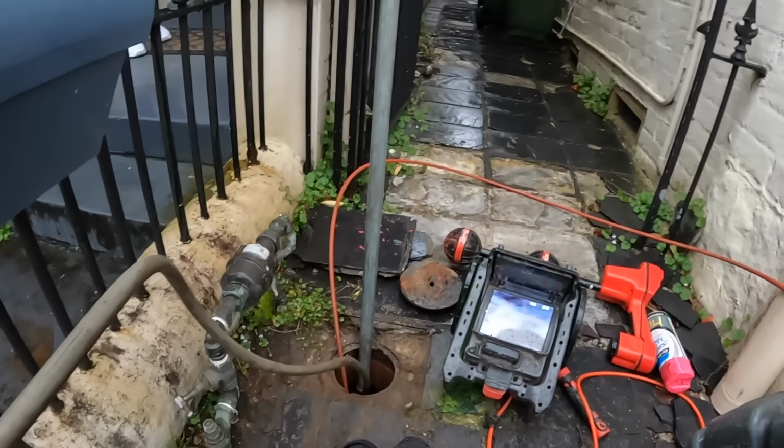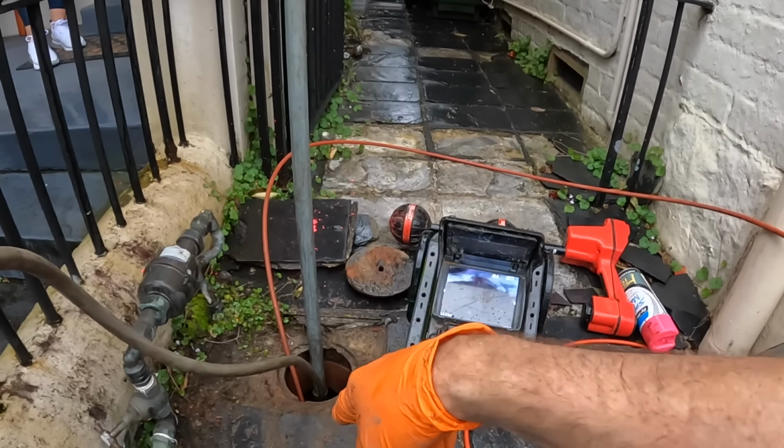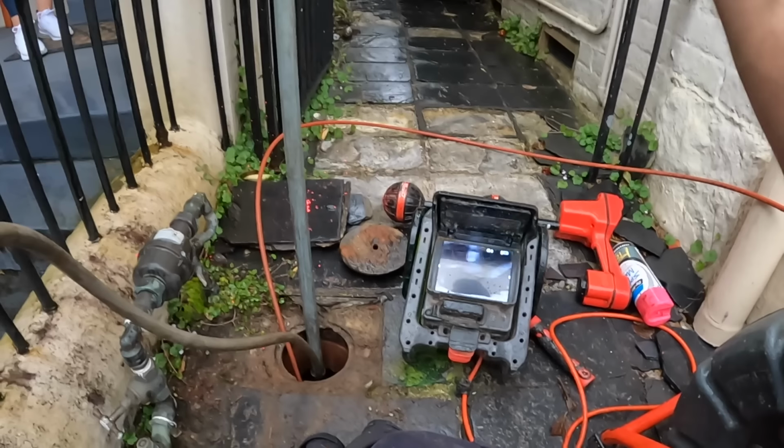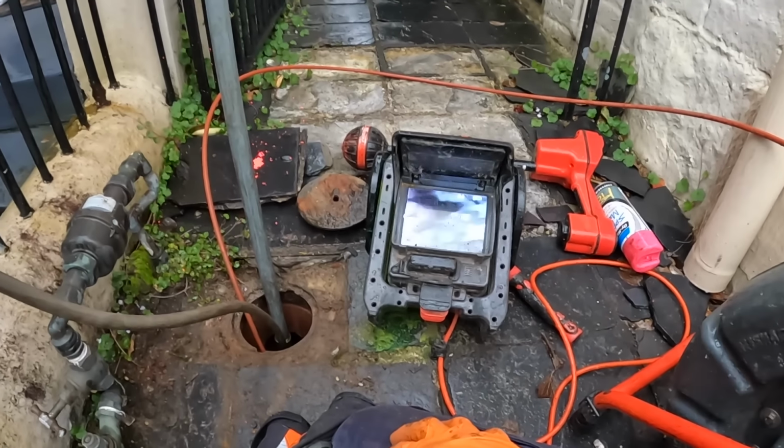I think it's a shared line. And all the properties are connected to this boundary trap. And there's an object wedged in the pipe. So can you hear it in your toilet? Yeah.